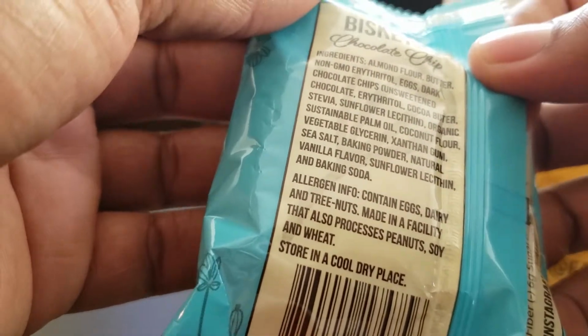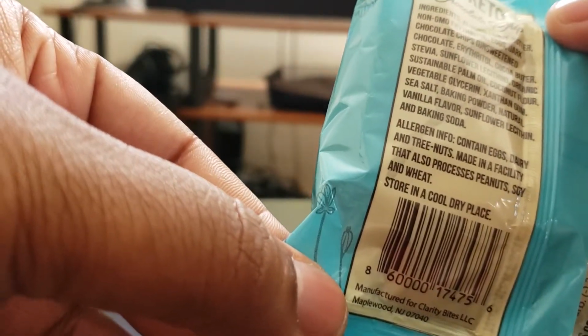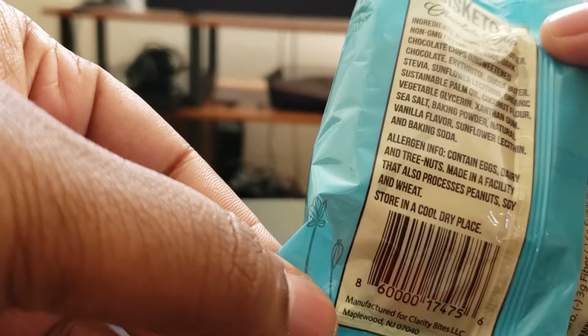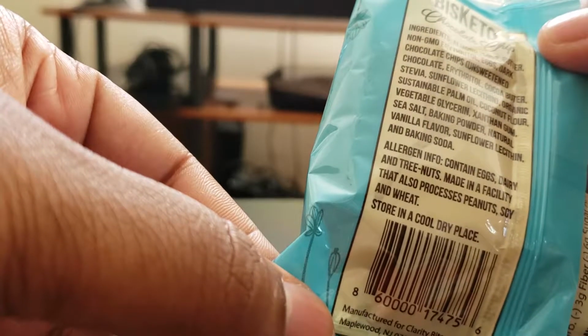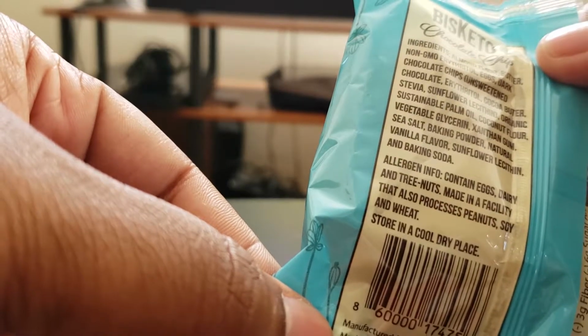let's see, the ingredients on the back are almond flour, butter, leaf myrtle, eggs, dark chocolate unsweetened, organic butter, stevia, coconut flour, vegetable, sea salt, baking soda.